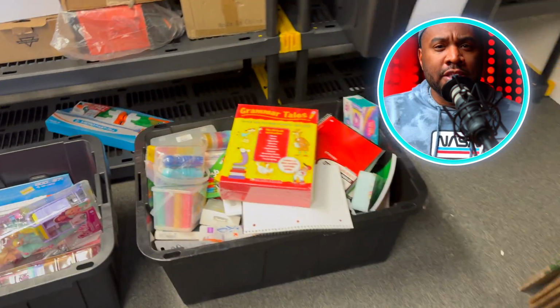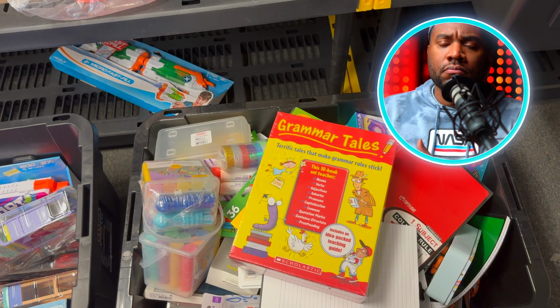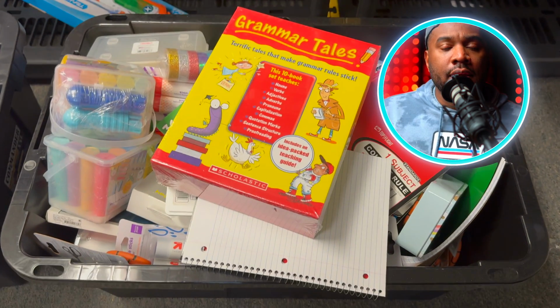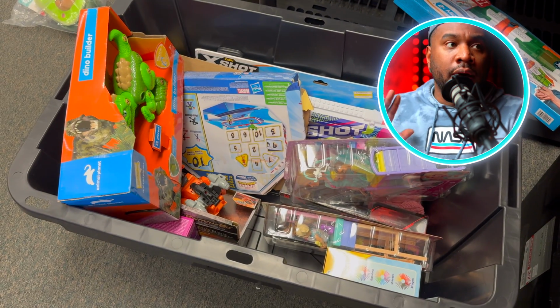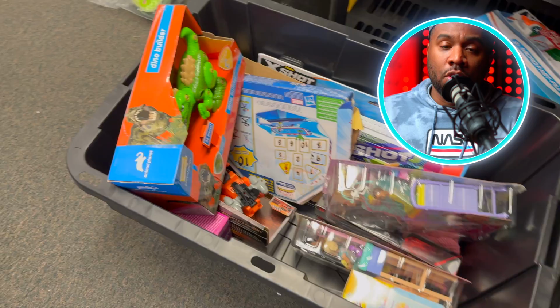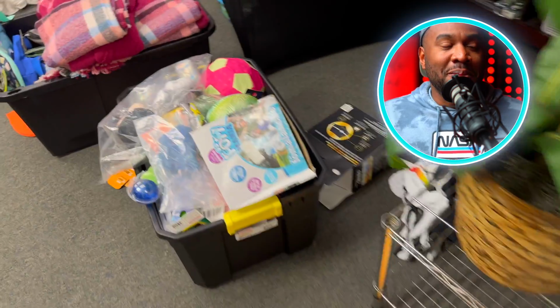But I took care of some of the larger items, some of the toys, the action figures, the Rapunzel doll. I also listed the Lego City for $150. We've already got one watcher on that. One of the action figures already sold, so we're already making money on this pallet, which is great. I like that. Means I underpriced something because it sold within 15 minutes.